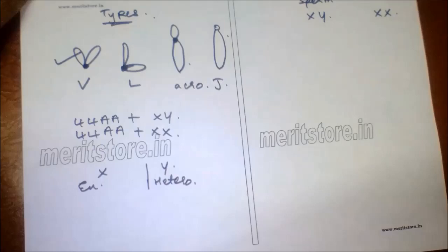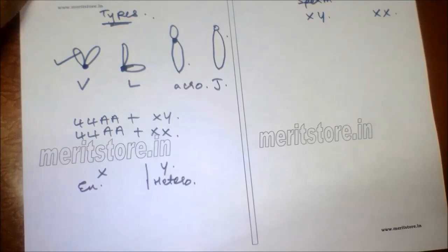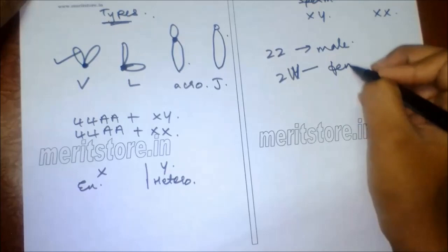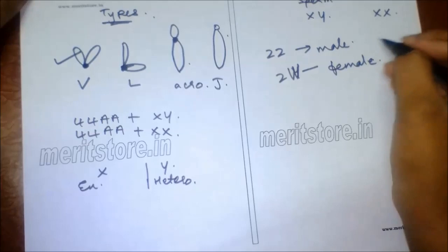After which comes the concept of sex determination in birds, in which ZZ is male, which is homogametic, and ZW is female. So in birds it is different. Female is heterogametic. This is sex determination in birds.